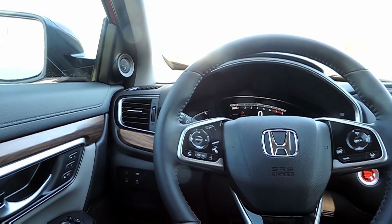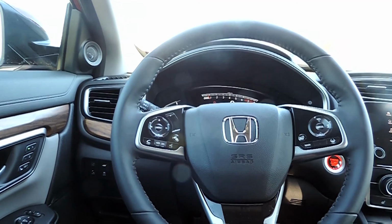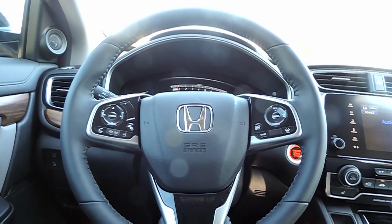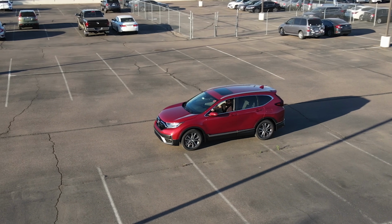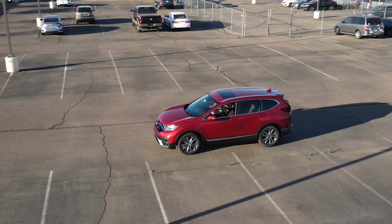The other nice thing is that they've actually included Honda Sensing in all of the trim levels. What that does is it protects you from cross traffic. It also protects you from running into a person in front of you as it warns you as you come up close. And the best part is lane departure, which allows you to stay straight with the cruise control on at a proper following distance, which I personally use and love.